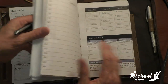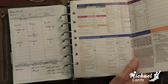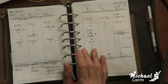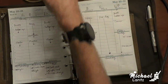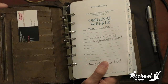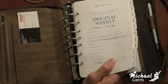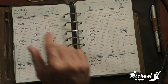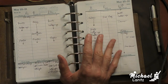It comes with a whole lot of different things in it. I insert this pocket coach inside. I have a hole punch that I bought from Franklin that gets it exactly right. This particular issue, you could put business cards in, you can shove papers in here, you can put a pen down in here.